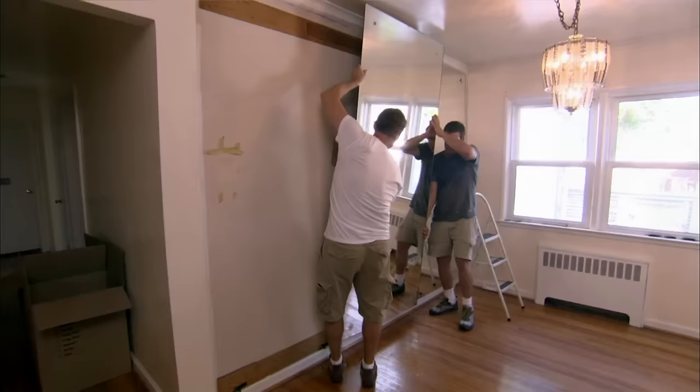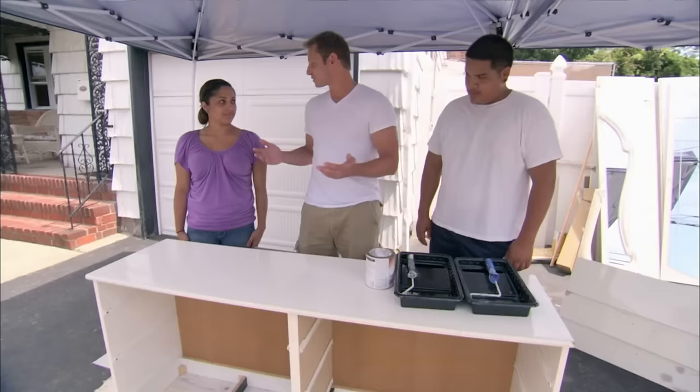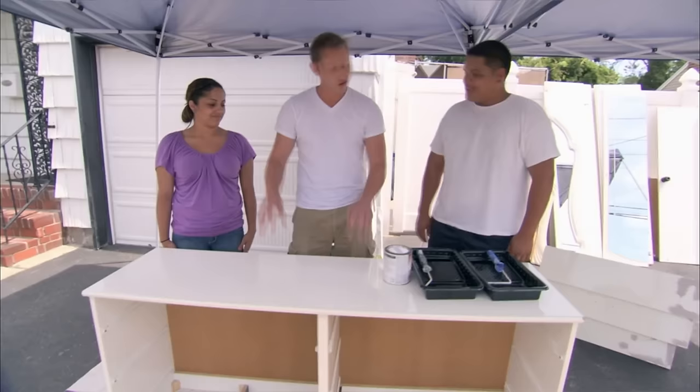Everyone is working really hard, and the house is looking really good. We've got rid of all those dated design elements, the mirrored wall, the floral wallpaper, and the difference is amazing. Now we're putting the kids to work. Okay, so Samantha and Manny, I have a project that you're both gonna really enjoy.